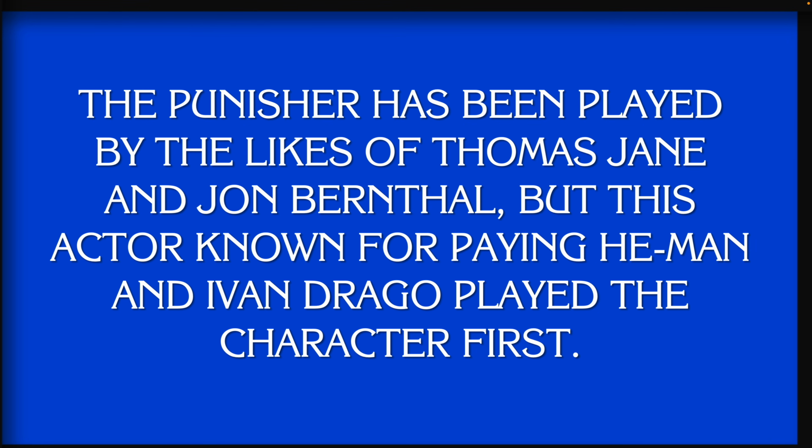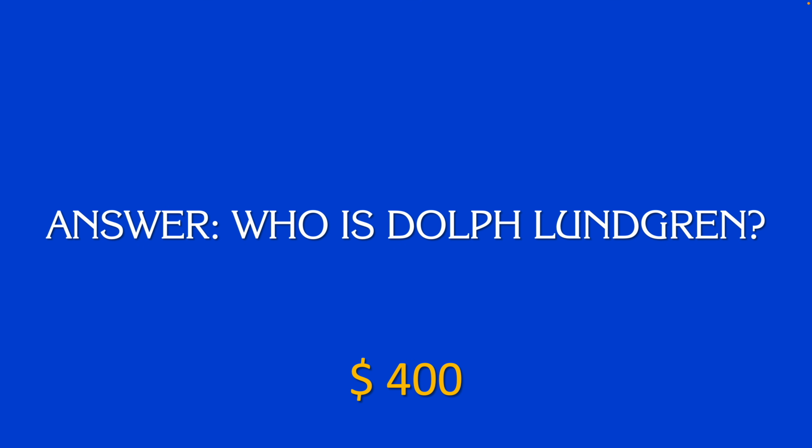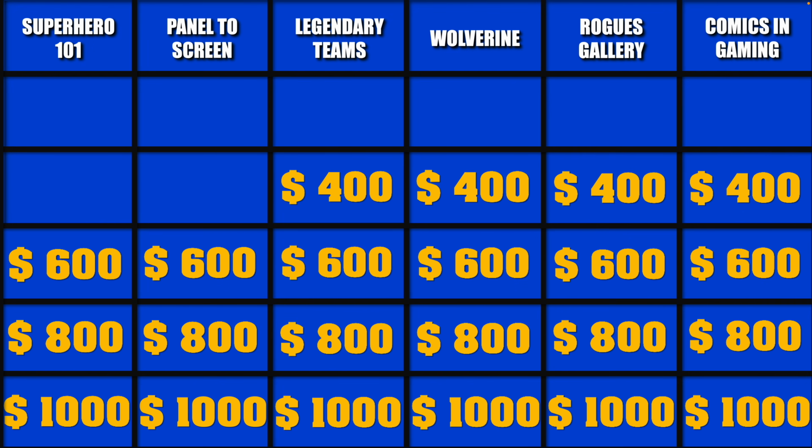The Punisher has been played by the likes of Thomas Jane and John Bernthal, amongst others. But this actor, known for playing characters such as He-Man and Ivan Drago, played the character first. Who is Dolph Lundgren? Yeah, Dolph Lundgren was the Punisher before those guys. If you haven't seen that old Punisher movie, I recommend checking it out. It's pretty bad, but it's one of those things you just gotta see.